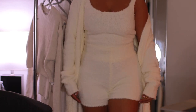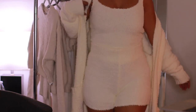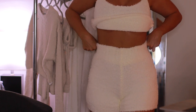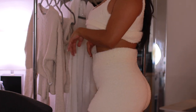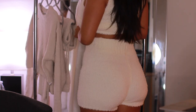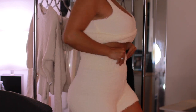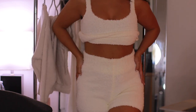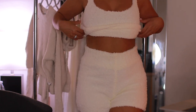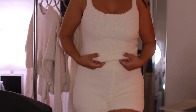Look how perfect the length of the shorts is. I love that they go a little bit longer and they're just so cute. Let me show you without the robe. I'll show you the shorts on their own. Look how cute. And they're just so comfortable. The band right here is a little bit thicker and then it goes into a thinner material. I'm obsessed with these shorts. I think they're so cute. And then here's the top. The top is a little bit longer.